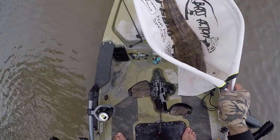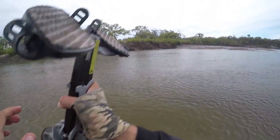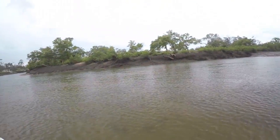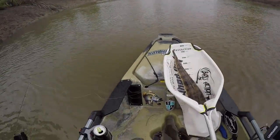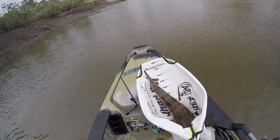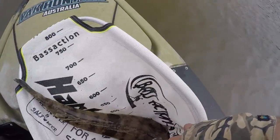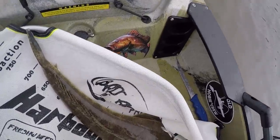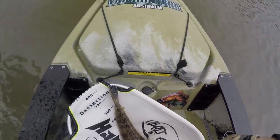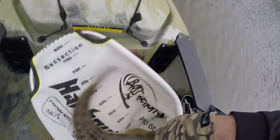Oh man, I am so wrapped. Woo! Holy! Oh, I'm so glad I had that cast in there. Man, that is awesome. That is the biggest flathead I've ever caught. This thing is an animal. Oh, and he's thrown that lure too. He's definitely oversized, this guy.